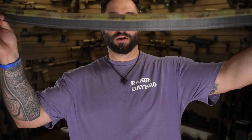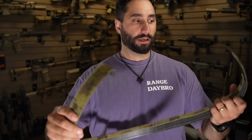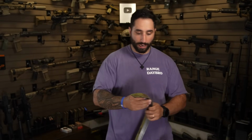This is a very simple inner belt design, super lightweight. I don't know what this material is called, I'm blanking on it right now, but it's super lightweight, super strong material, and then it's just got the loop Velcro all the way sewn on the inside.